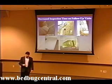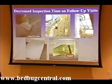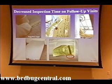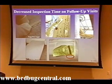But again, once these have been encased, these follow-up inspections and services can be done much more efficiently and much more effectively because the activity of the bed bugs has been restricted to the exterior of the encasements, where they're completely exposed and vulnerable and can be very readily dealt with.